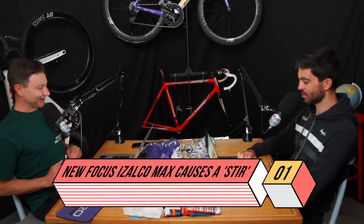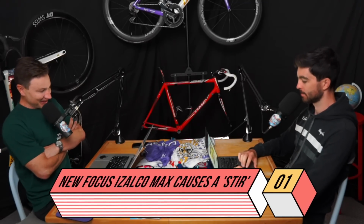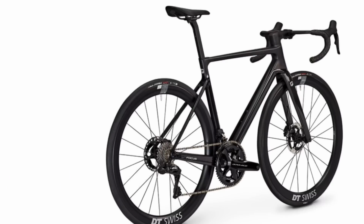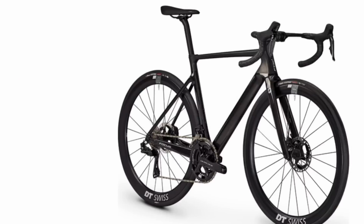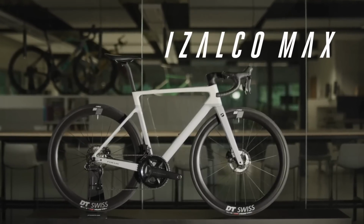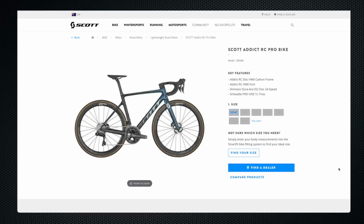Look at this new bike, Jesse, isn't it? This has captured the imagination of someone, somewhere. We love this game, don't we, where a new bike's released and then we get to pick the current bike that it looks like. Anything come to mind on this one? There's one real standout. I was going to go a Van Rizzle. Oh, okay. I can sort of see it. What are you going to go with? Well, it's a Scott Addict. Oh, 100%. That's the first thing it looked like.